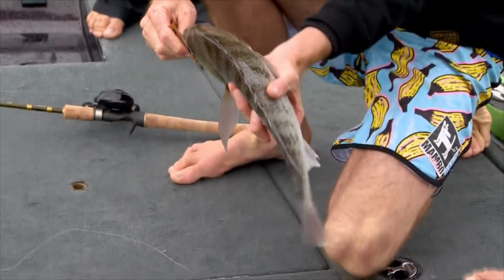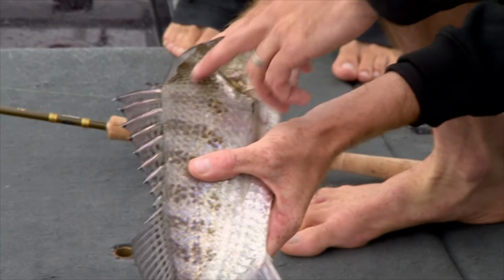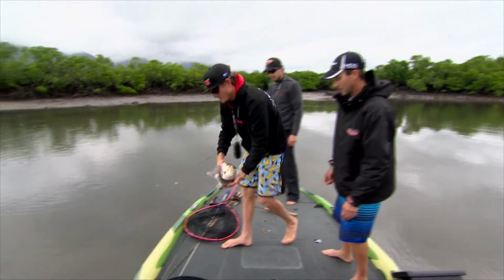Pan-sized legal fish. They're a good-looking fish. They've got big eyes. They've got that colour like the jewfish get, that purpley shine. Yeah, right through to chromey in the eye there. Not a bad one. We'll let him go anyway. Great looking animal.